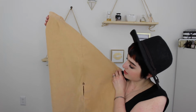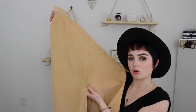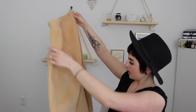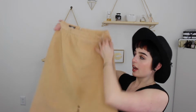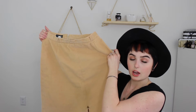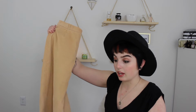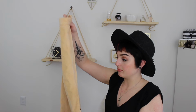So the first piece I got, this is from Panther, and this is actually from the 70s, and this is a mid-shin corduroy skirt with a slit up the front with a little triangle piece of leather in the front, and they also have one in the back. It's high-waisted, and it is a little cinched, so it looks very slimming on. The mid-shin skirts are coming back into style, which I wasn't sure I felt about it, but I'm digging it.